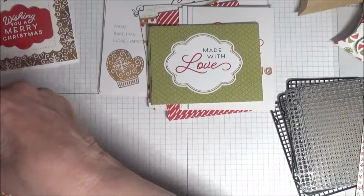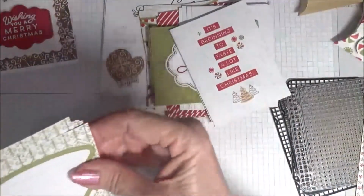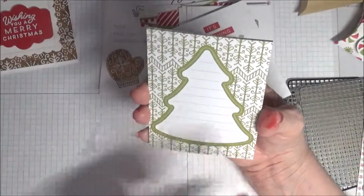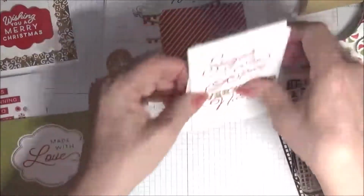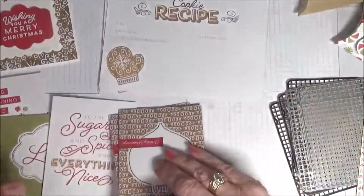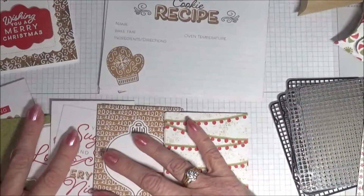And let's see what we've got. It's beginning to taste a lot like Christmas. And another one that you could use as a layer. And the last one is just a little, maybe a little bit of journaling and a scrapbook. Or you could do it on a card, write your own sentiment, and then another layer. So there's like 1, 2, 3, 4, 5, 6 different patterns, and 6 of each. So what is that? 36 of these 3x4 cards.